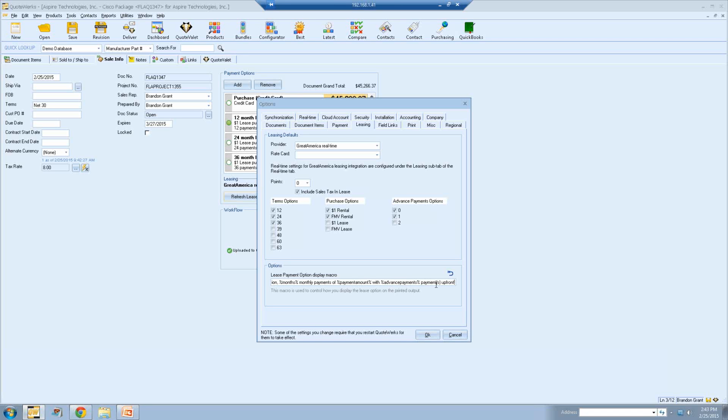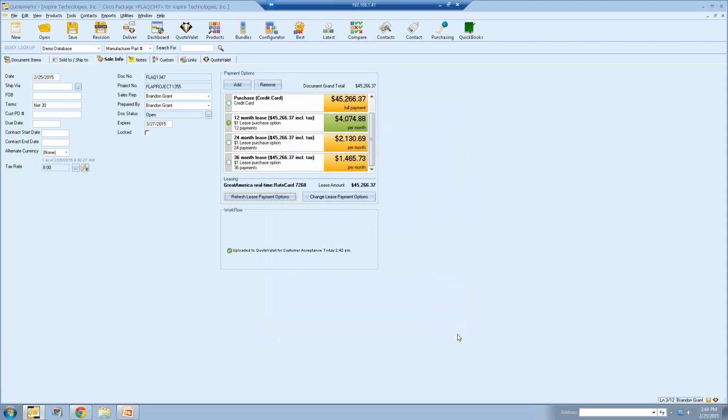So I'd shorten mine just to make it a little easier to read, but you can modify that and change it as needed. So again, this is going to be changed under Tools, Options. Click on the Leasing tab, and that information is going to be set here.